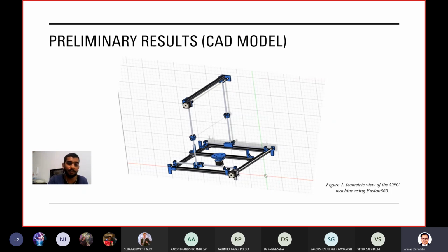As we can see, the blue parts here will be printed using a 3D printer. And the base of the machine will be constructed using aluminum profile. And above the aluminum profile, as you can see on the axis, there will be some basic steel rods. And on each axis, there's one stepper motor, most commonly known as the NEMA 17 stepper motor. And in between, there's the resistance wire.